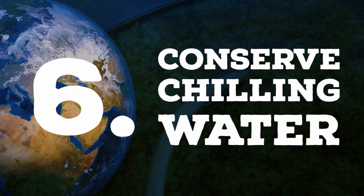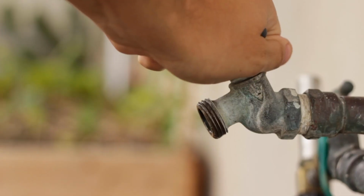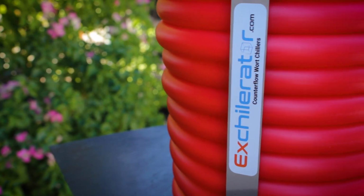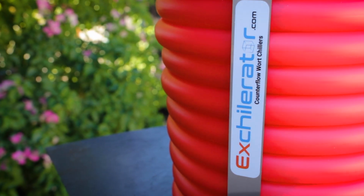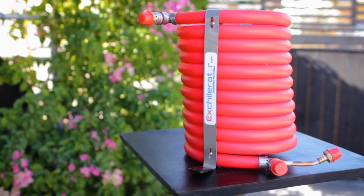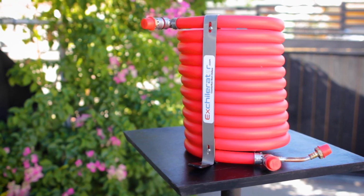Here it is, the big one. I don't know when it became acceptable to dump gallons and gallons and gallons of water into the yard or down a drain, but we can do better. Chilling beer can take time, depending on the type of chiller you have, which means it takes a lot of cold tap water. The first step might just be to upgrade to a more efficient chiller. There's a lot of companies out there that tout super fast chilling times. Do some research and consider investing. It will save you not only on the water bill, but also on time.